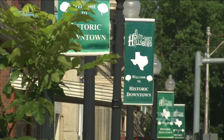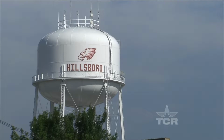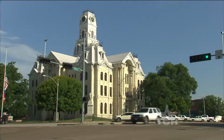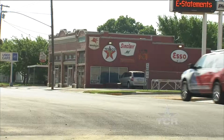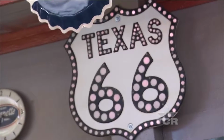While other places were busy keeping up with time, Hillsboro kept busy restoring it. Its iconic courthouse in the center of downtown set an example for courthouses across the state. And just off the square, there's a building housing its own share of history.